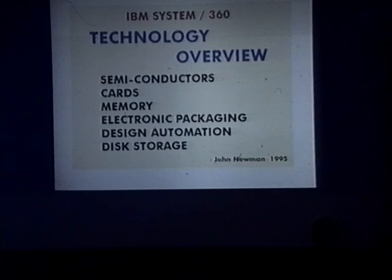So, because of the breadth of technology in System 360, I've been forced to limit it to those topics on the board there. But before doing that, I think from my personal perspective, there are five key technologies, not that I'm going to talk about, but most of which we talked about today. But let me just say what I think they are, the key ones.